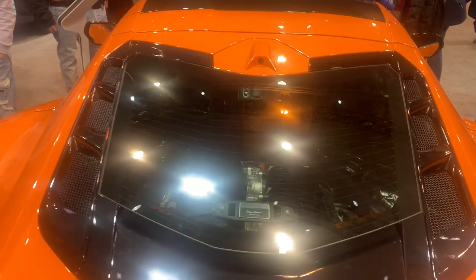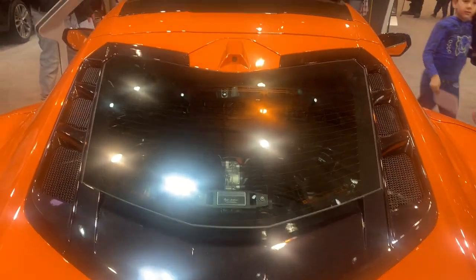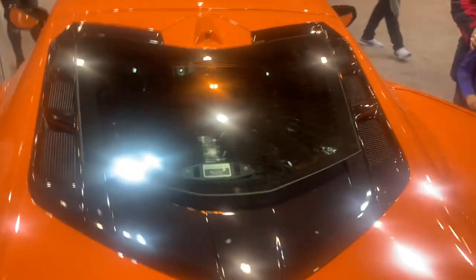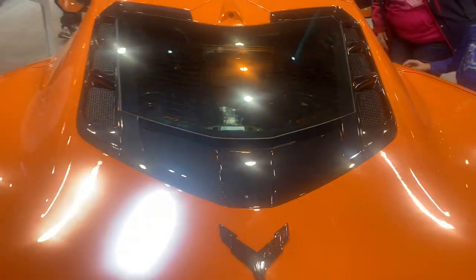Now I'm waiting on the C8 R next, the Zora. The ZR1 is supposed to be twin turbo. Apparently, GM's teasing it online. They have an LT7 engine, which is the twin turbos. That's going to be cool.